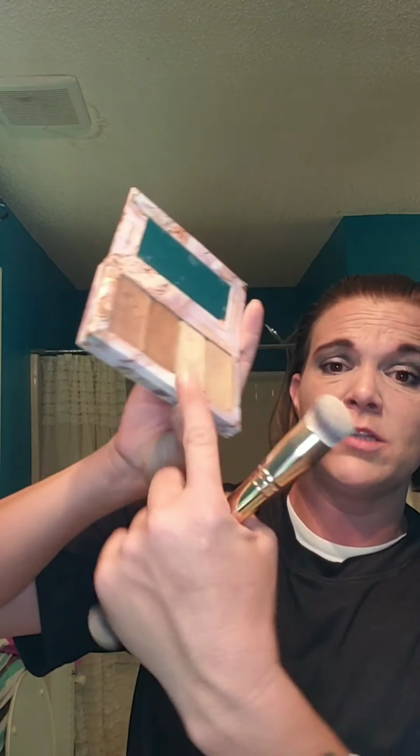All right, we're going to go into my contour right here. Just going to scoop a little bit on. And we are going to put it on where the natural shadows are already at. If you don't know where that is, then you make the fish face to suck it in so you can see where the bone is. And you're going to go right above the indentation, just right on it. You don't have to be all super precise with it. You're going to blend it. You're going to fix it if you need to.